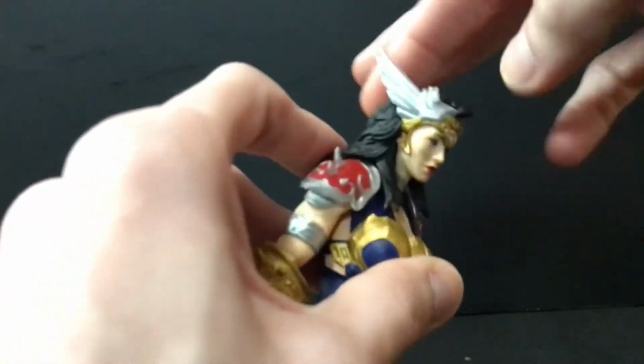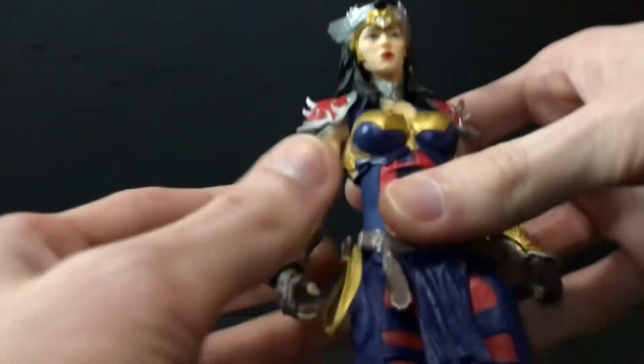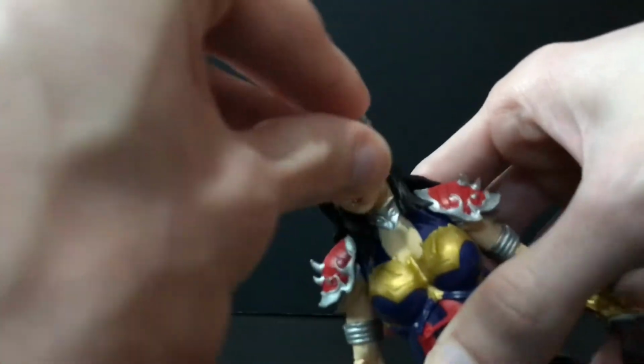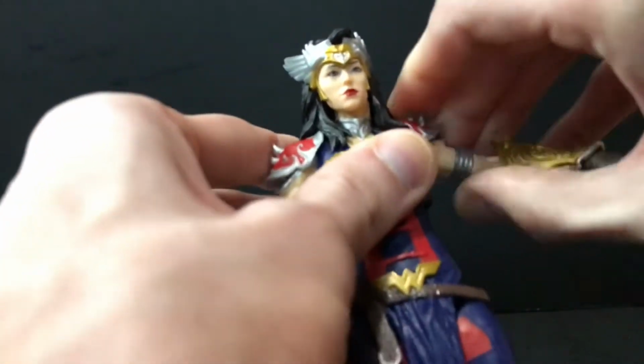They are soft, so they at least won't break, but I think they're a bit too soft. I would have liked them a little bit stiffer. Again, the Death Metal Wonder Woman, her crown piece is a little bit on the stiffer side. But other than that, her shoulders go out to the side pretty far.